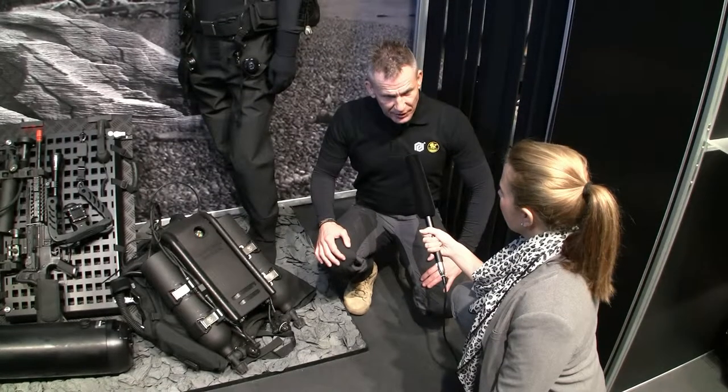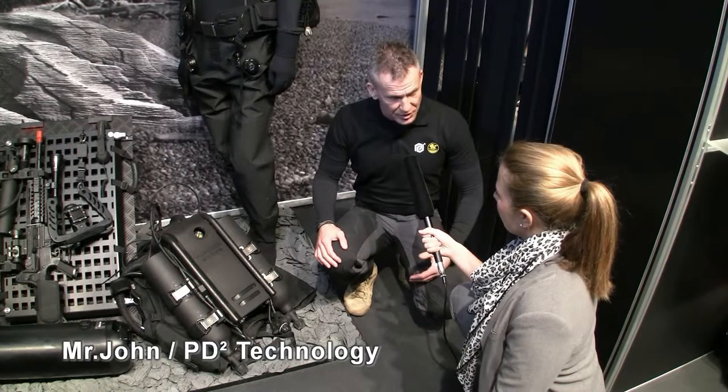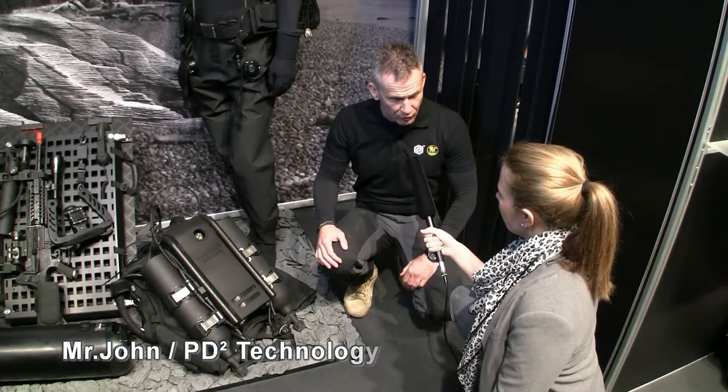As you can see, this piece of kit does look familiar. It is in fact the Poseidon 7 in the military and law enforcement version that we're offering.